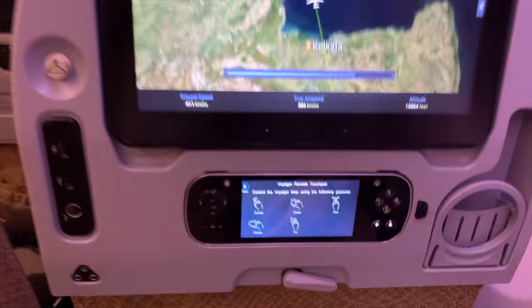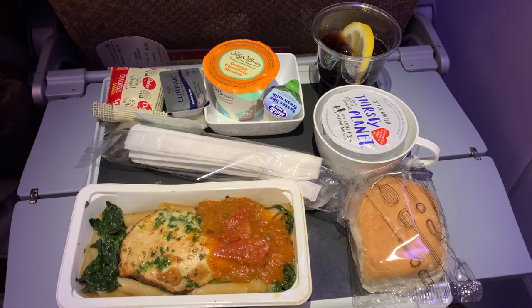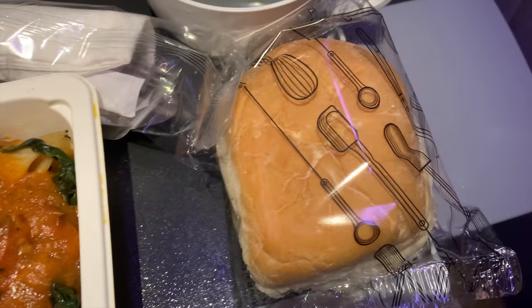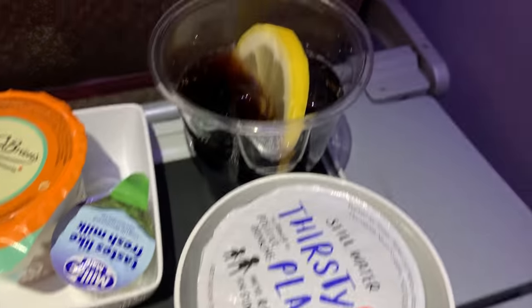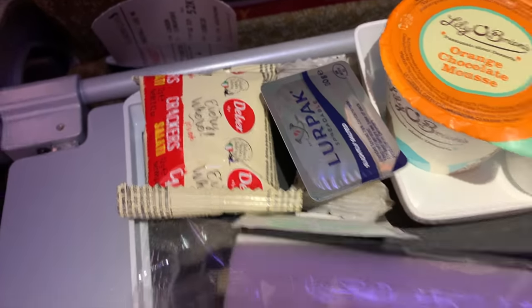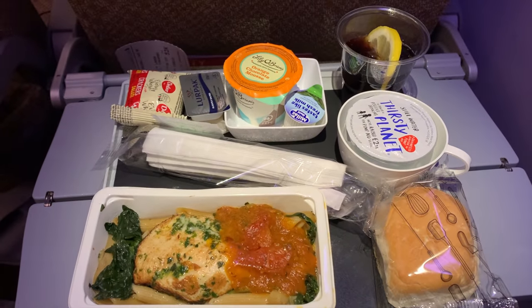You've got a touchscreen TV, which is actually pretty big. You've got 2 meals on board this flight. This is marinated chicken with whole grain penne pasta. You've also got a bread, which was pretty good and fluffy. The sauce for the pasta was good. The chicken, however, was a bit tough.